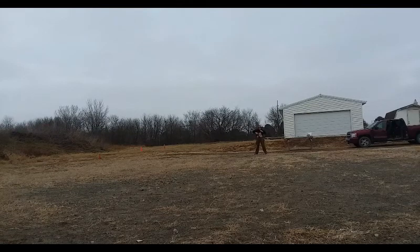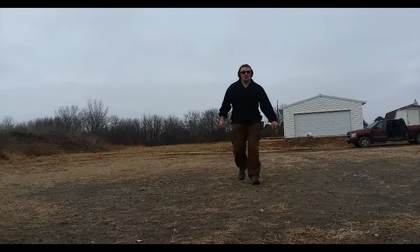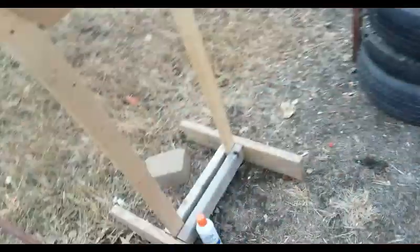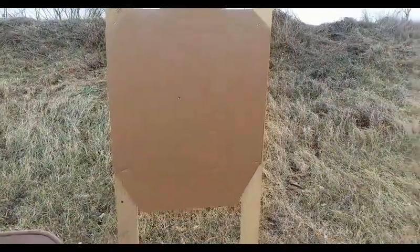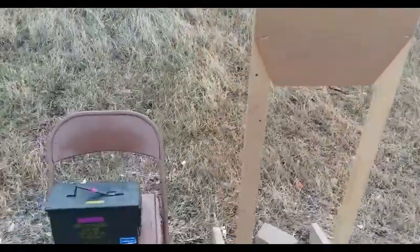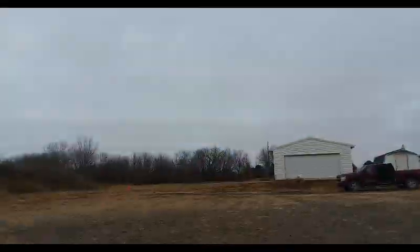Calling both of those about 6 o'clock, low A zone, high C zone. So you look, pretty much what I thought. A little bit low in the A zone, not as low as I thought that it might have gone. So that's kind of one point when it comes to calling your shots.